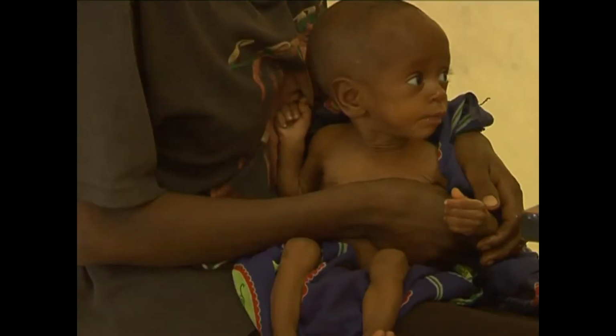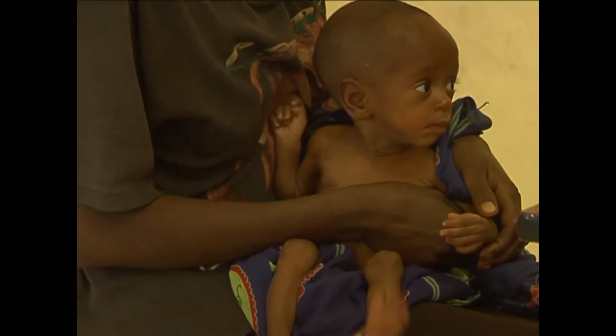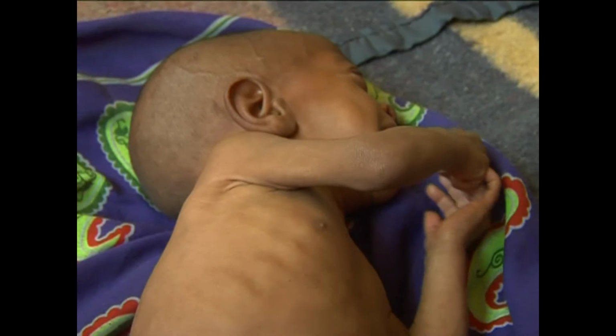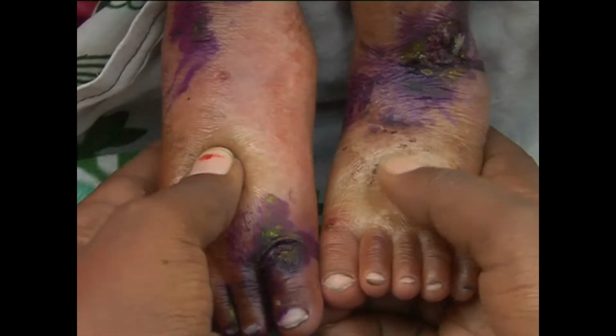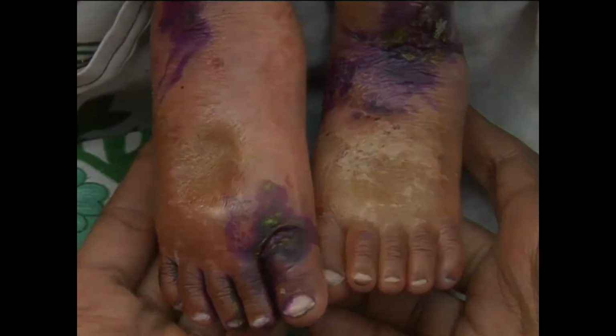A child aged less than 6 months has severe acute malnutrition if the following is present: visible severe wasting or presence of pitting edema of both feet.